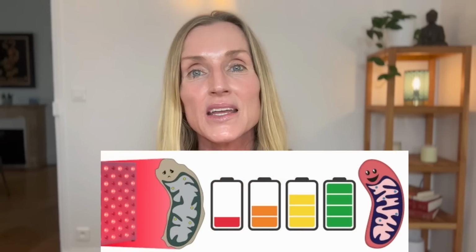And within the mitochondria, the cell becomes photoactivated and functions more efficiently by increasing the uptake of oxygen and nutrients, but also by increasing the production of ATP, or cellular energy. This in turn, for example, allows a fibroblast to produce more collagen, a hair follicle, if placed on the scalp, to become more active, but it also allows for any sort of stagnation to move and for inflammation to decrease.